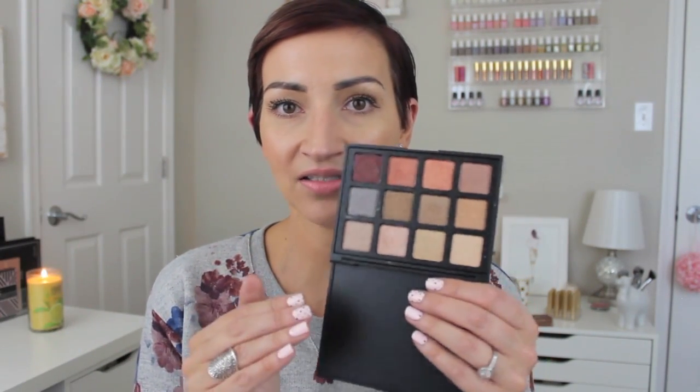Okay, so the other palette from Morphe that I want to mention is the 12S palette. I feel like this is the baby palette to the Big Daddy. Isn't that so cute? But this palette is all metallic shades. I talked about this before in a video as well, but these are just so soft. They're so pigmented. I mean, they're Morphe shadows. They're just good. The only shadows from Morphe that I haven't absolutely fallen in love with were some of their single shadows that they launched when they launched the premium shadows.